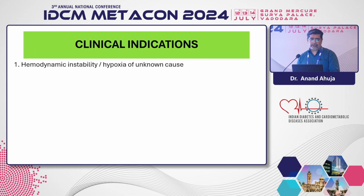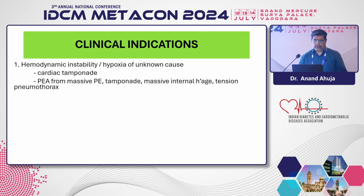So what should be the clinical indications? Hemodynamic instability or hypoxia of unknown cause. So maybe there is cardiac tamponade: a suspicion of acute onset dyspnea, the patient has hypotension, there is tachycardia, but the chest appears clear. So you're not suspecting anything else, and if there is a clinical suspicion, put a probe and check. Or pulseless electrical activity from massive pulmonary embolism, tamponade, a massive internal hemorrhage, tension pneumothorax, etc.